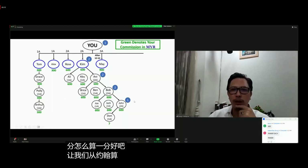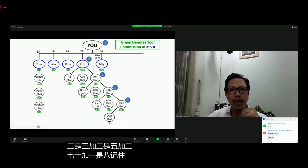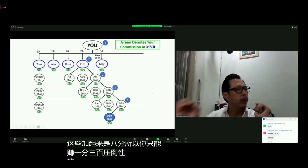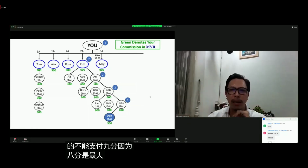Let's count. From John, 1 plus 2 is 3, plus 2 is 5, plus 2 is 7, then plus 1 is 8. Remember, all these add up to 8 points. So you only make 1 point, 300 overriding. Cannot pay 9 points because 8 points is the maximum.